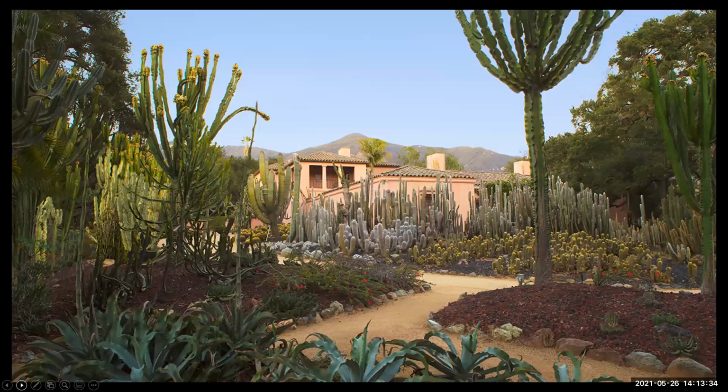And then we head down the main drive, and looking back is this magnificent view looking up at the main house. The main drive is planted with cacti on the east side, and then African succulent euphorbias on the right side, and you're looking back up at the San Ynez Mountains. Sometimes we get light dustings of snow up there in the winter, and it just makes it even that much more beautiful.